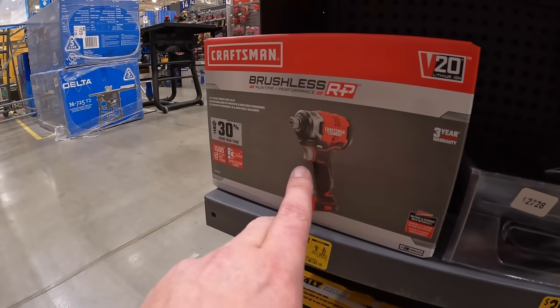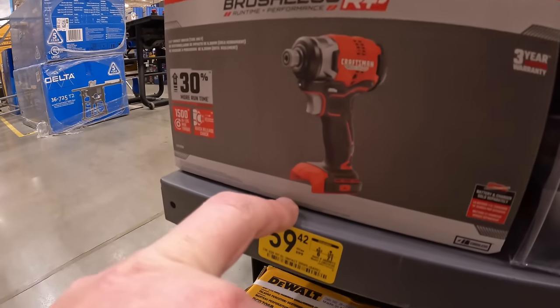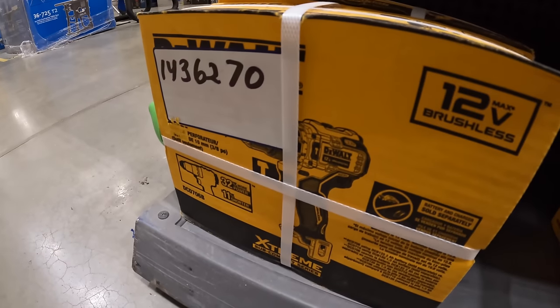$59 for the first gen of the brushless RP impact driver by Craftsman. And then $64 for DeWalt's 12-volt Extreme 3/8-inch hammer drill.